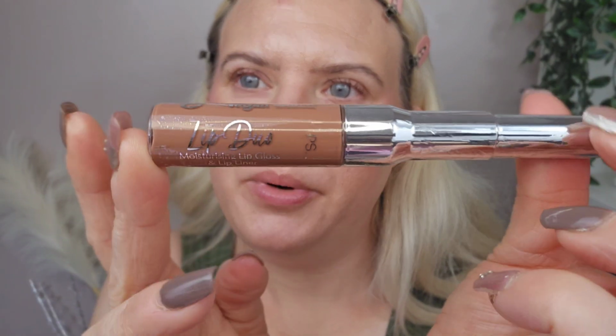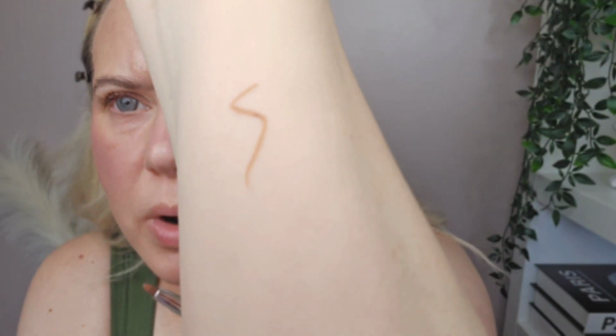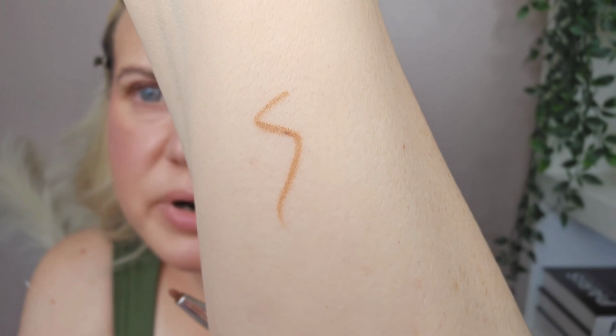Okay, so this is the Lip Duo. This was also £3.50 in the shade Fawn. So with this one, we've got like a liner here in the top, which is like a wind up one. It's a really smooth wind up actually. So, oh yeah, that's more like it. So that's a really nice brown, really nice. It's such a creamy liner.